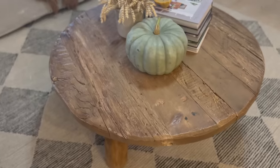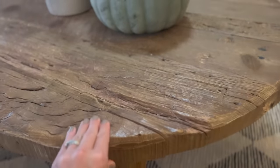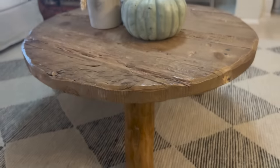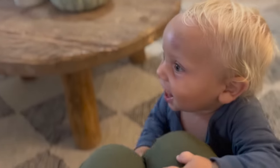So it's a newer table? Oh, yeah, look in this. Oh, my goodness. I thought it was an antique. I don't even think they have it anymore. Oh, bummer. I love it. Hey, you. School room.